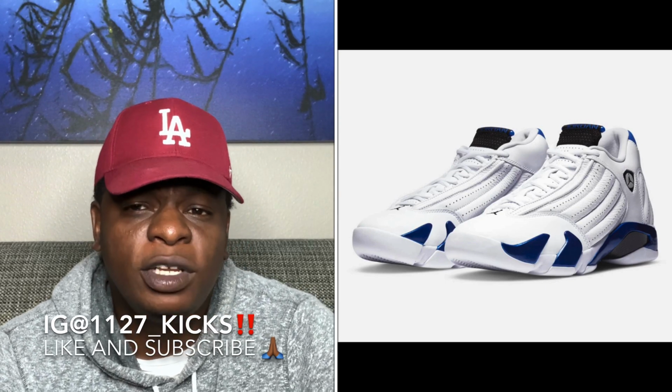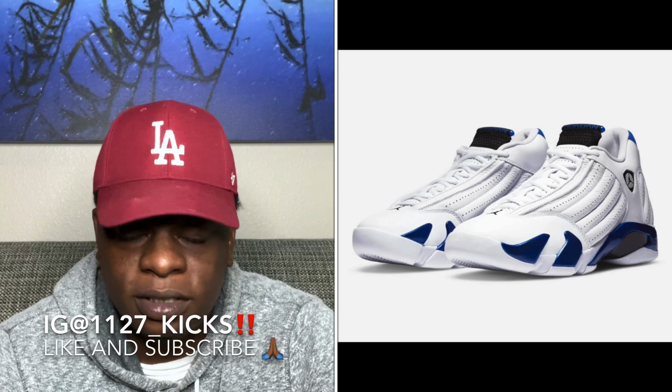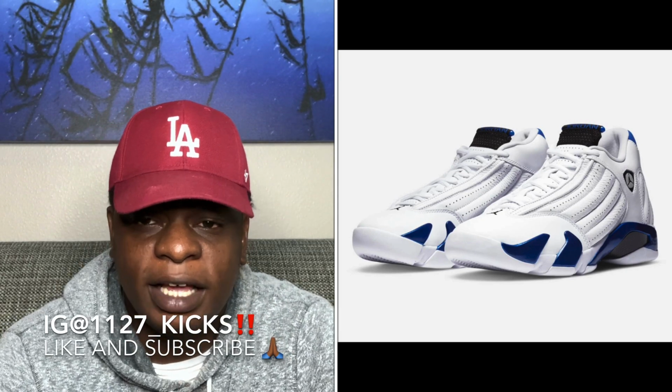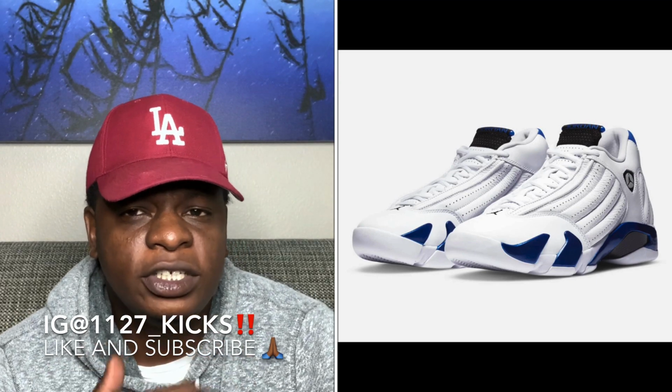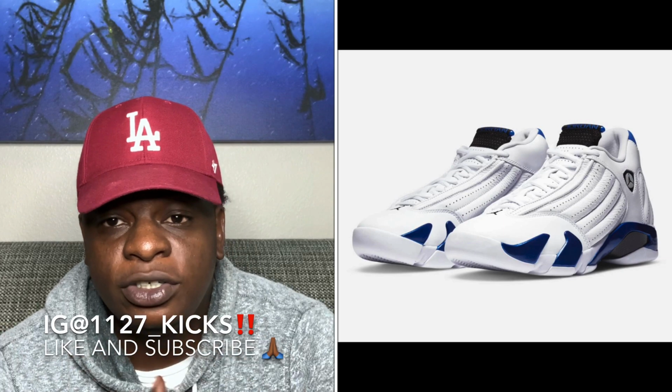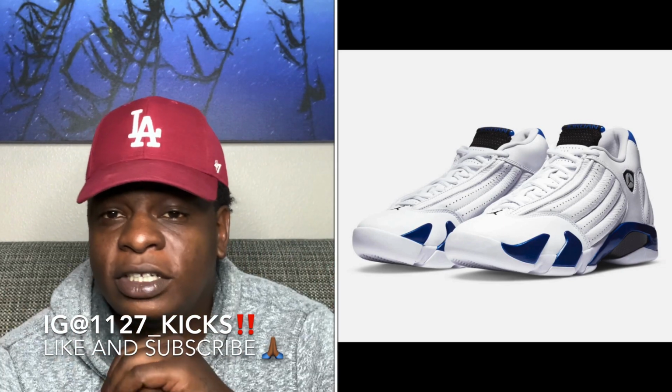But I feel like if you really want this shoe, you will really be able to actually cop this shoe. Now, I know with everything with COVID, things have been crazy limited and things of that nature, but I don't think this shoe is as limited as other shoes, man. But that's just my personal opinion. And hey, there you have it right there, man.